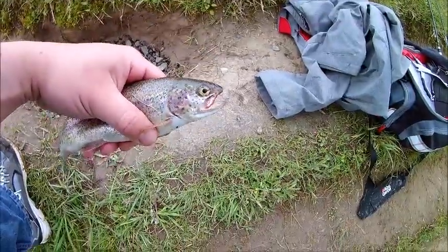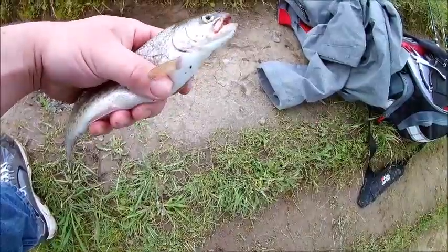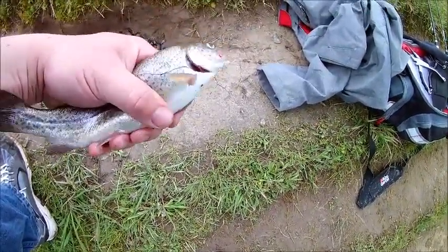So you've probably seen videos of people clubbing fish or hitting them with a rock. I really don't like doing that. It sort of brutalizes the fish. It doesn't immediately kill it.